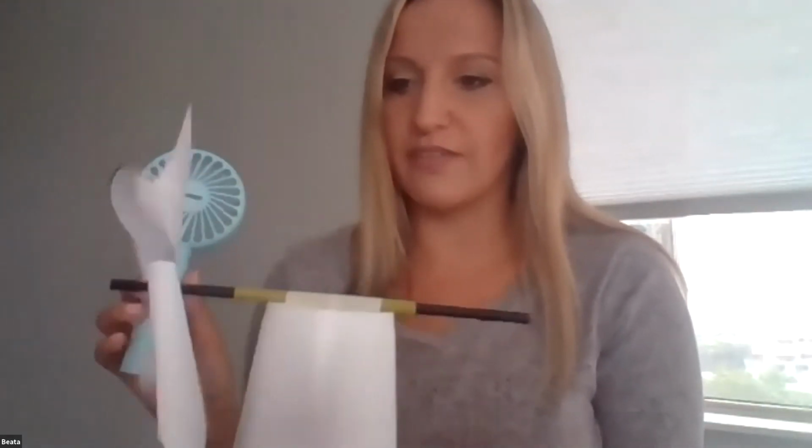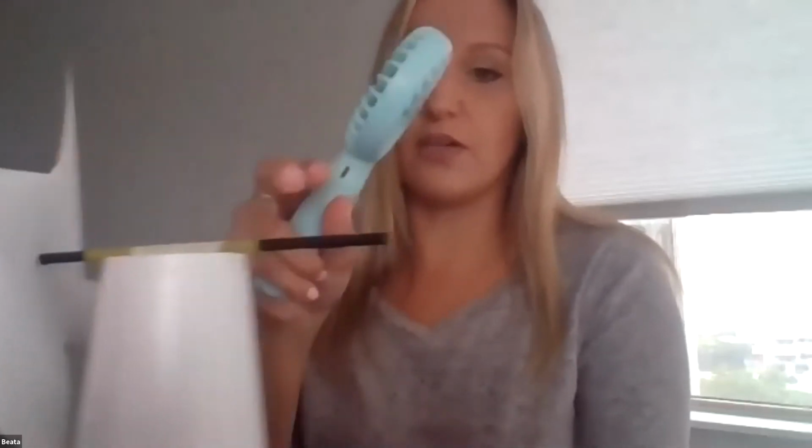I actually have a ready one, and I have a fan. I'll show you guys how the windmill is actually able to do work. So I have my windmill ready here, and I have this nice little fan. We'll just turn on the fan. This is why it's important that this is attached, and also that this part is attached to here.